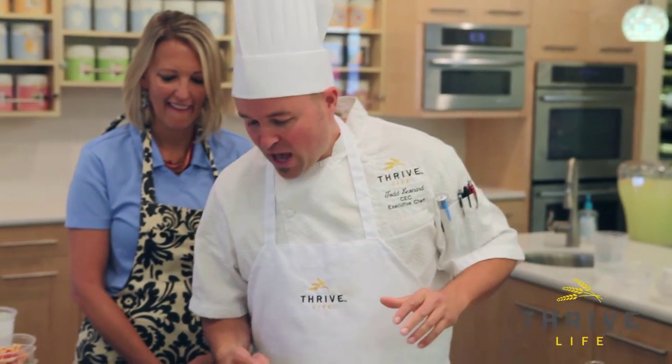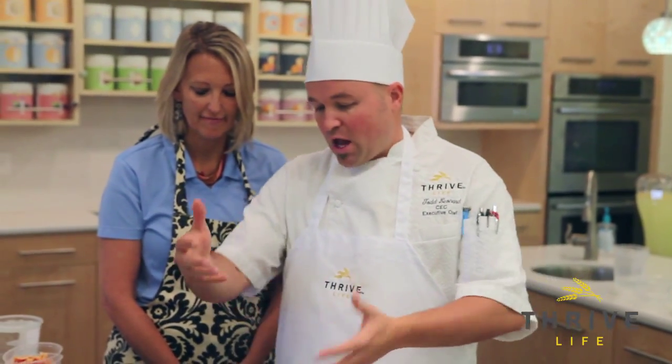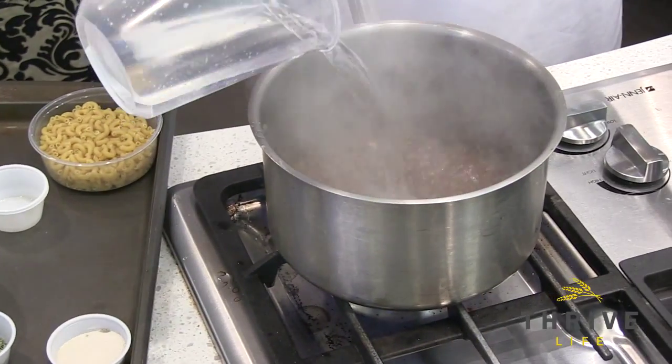Okay, so we've now added the ground beef and the sausage, the garlic and the butter right in there, and we're toasting those meats again to perfume the meat and create a little bit of aroma and aromatics in the pot before we add any water to deglaze. So now we add a little bit of water in there.